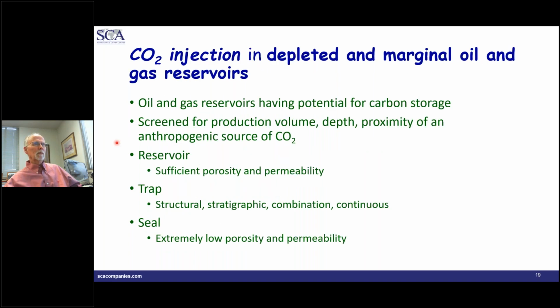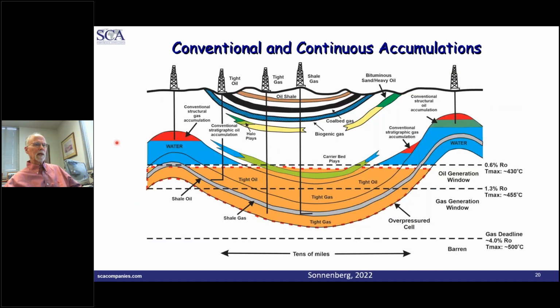Of course, CO2 can be injected into depleted or marginal oil and gas reservoirs. They have potential for this carbon storage. They should be screened prior to this happening for proper depth. You also would like to have an anthropogenic source of CO2 readily available. It all involves reservoir characterization, so you need to have a reservoir of sufficient porosity and permeability. You have to have a known structural trap, which fields have, and then they also have known seals. So in general, fields can be ideal spots for this CO2 injection to occur, but the size of the prize, as they say, generally has to be big enough to make the economics work.